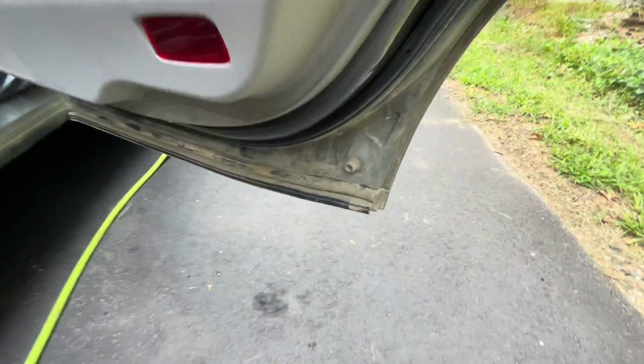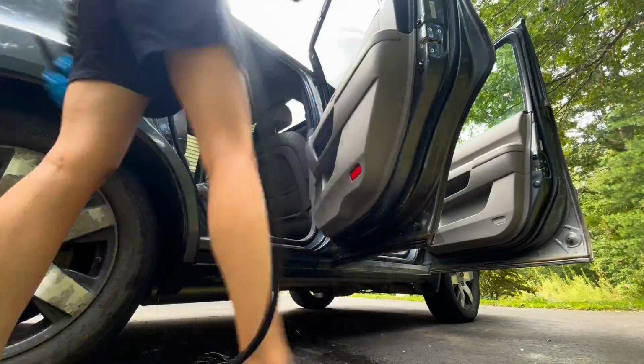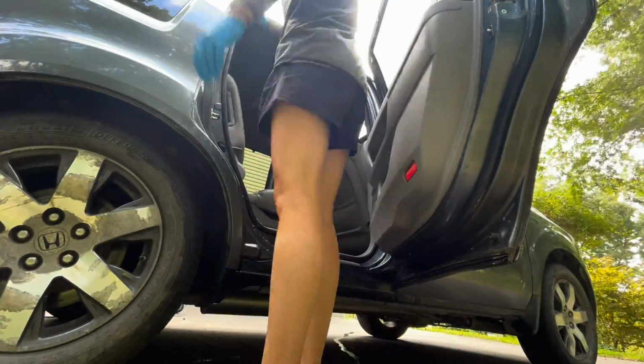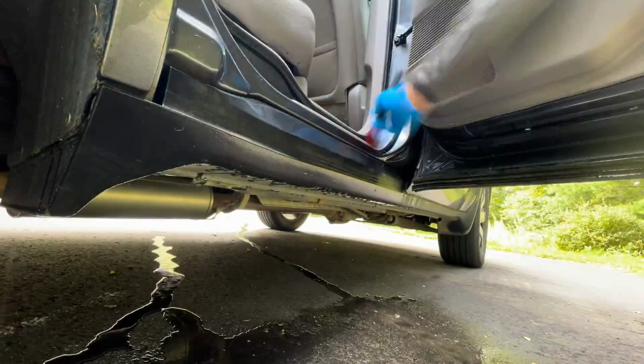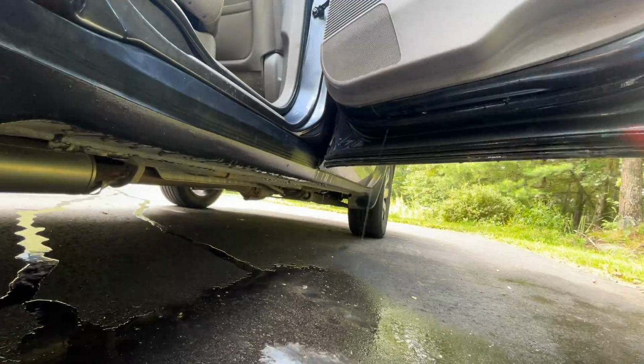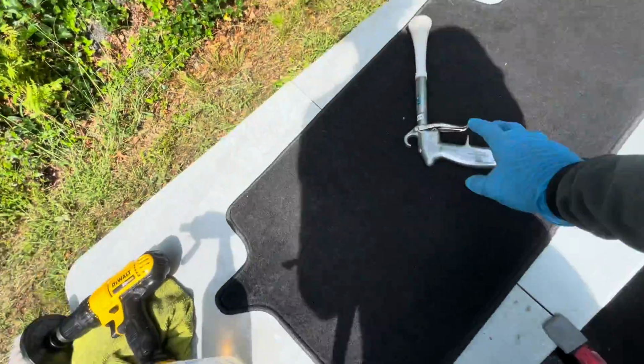Let me show you real quick what these door jambs are looking like. My door jamb process is, yeah, just lay back and watch the sky. It's so much more relaxing. I power wash everything as much as I can, and then I take Super Clean, spray that down on the door jambs, give it some agitation, rinse it off.